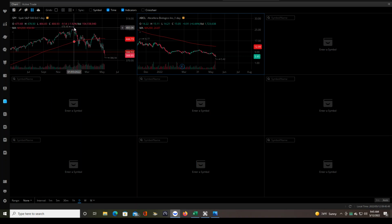So here is the beginning of 2022 on the SPY, which is an ETF that tracks the S&P 500, and you can see that overall we are in a downtrend since then.